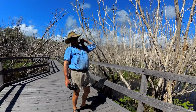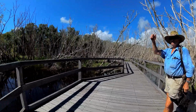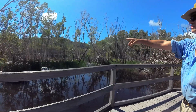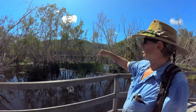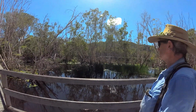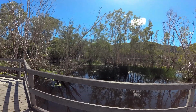Now we're going to walk back to the car, and then we'll drive to the other end and then walk in for the other two sampling spots. I've got one sampling spot in the lagoon up there and one in the channel, which we'll get a good look at when we're down there. The channel that National Parks dug.